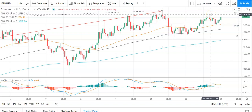In the event of an extended rally, should see Ethereum test resistance at 1900 before any pullback. Second major resistance level sits at 1885. A fall through the pivot will bring the first major support level sitting at 1721 into play. Barring an extended sell-off on the day, Ethereum should avoid sub 1700s. Second major support level sits at 1655.